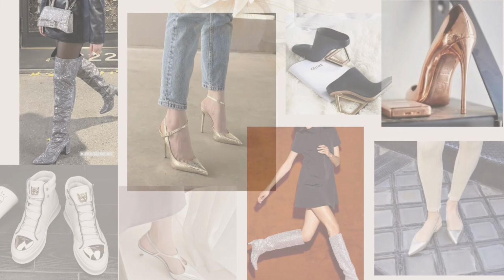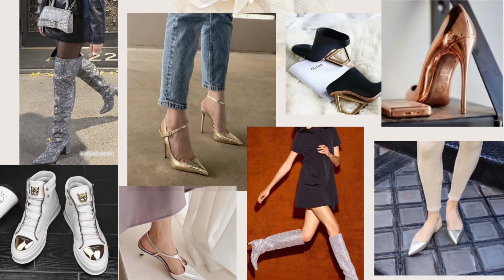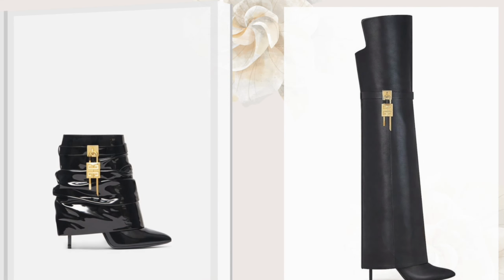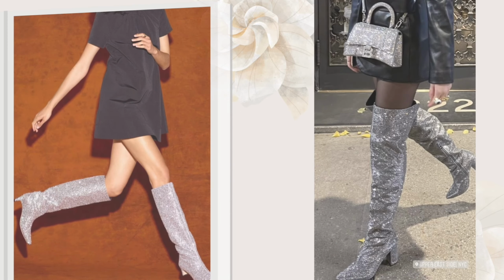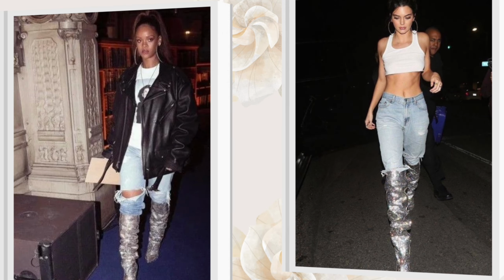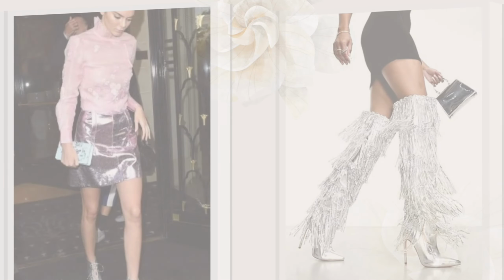The most beautiful looks. Let's showcase some successful looks that highlight the beauty of golden and silver shoes. Classic look. A simple black dress with silver shoes. This look reflects elegance and luxury, with the shiny shoes standing out without clashing colors.